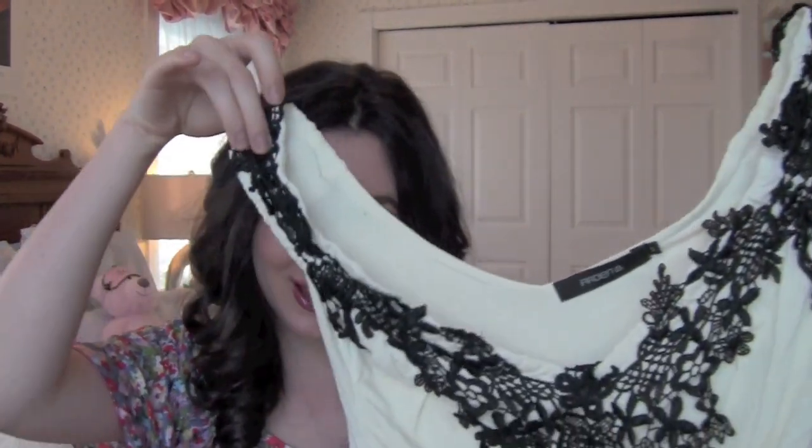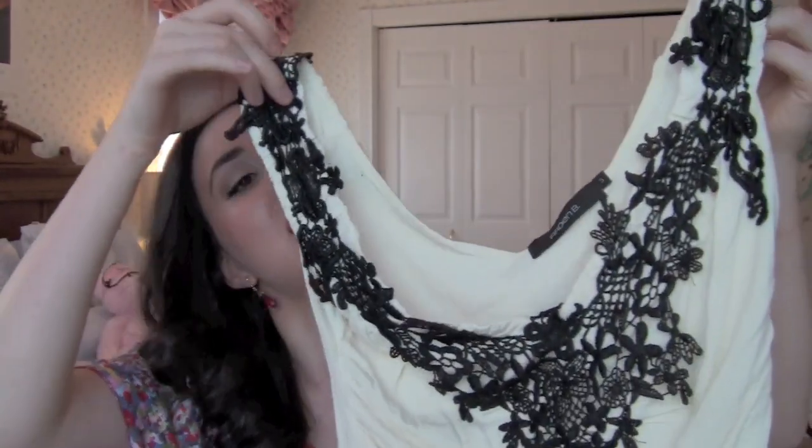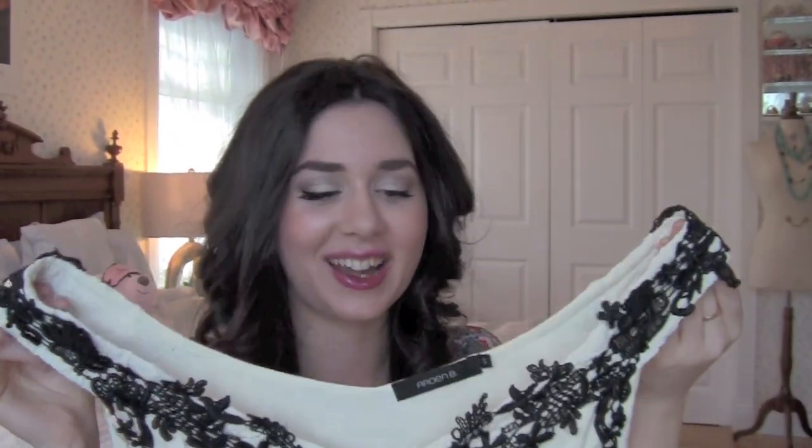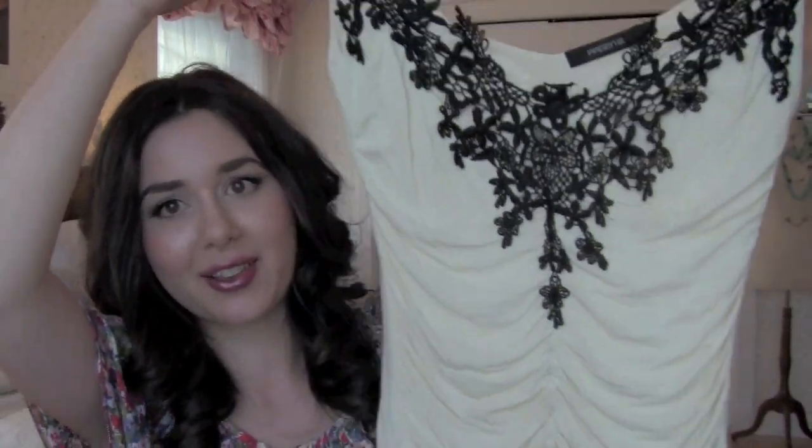So my clothing item is this. I don't know why I'm waving it around like this, but this top is from Arden and I have had it for years, probably about 5 years. I don't wear it very often, but when I do wear it, it gets a lot of compliments and comments just because it's so vintagey looking, but it's just a simple top, so I'll wear it with black jeans or a black skirt, and it's off the shoulder as well.